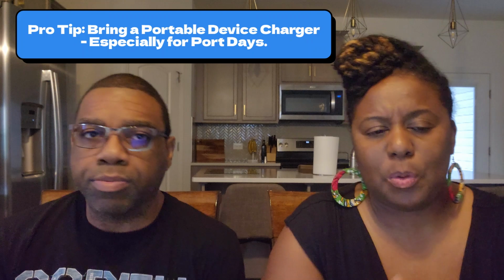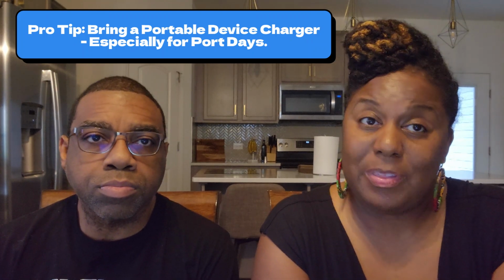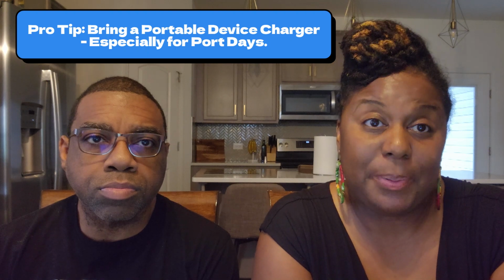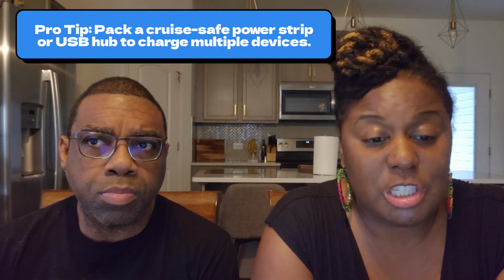Other areas of the ship, so make sure you have that portable charger or power bank. Then also, the cruise ships have limited plugs. So if you have a lot of technology, if everybody's bringing their technology, you might have to find ways to charge multiple things at a time, even when you're in the room. So you can bring something like a USB charging hub.